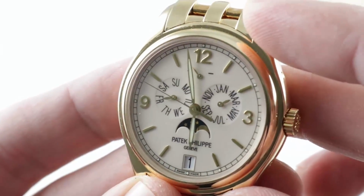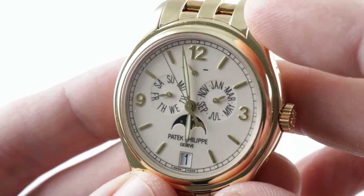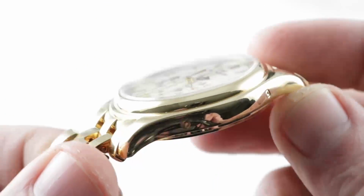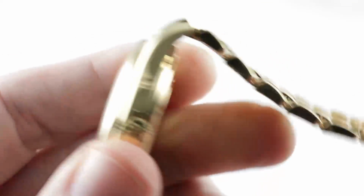You can see there's a lot more to this calendar. You have the day, the date, the month, the moon phase, the power reserve, all of this, and the dial is lumed. So the watch, perhaps not as sensational in its outward size and details, but God is in the details of this particular watch, both front and rear.